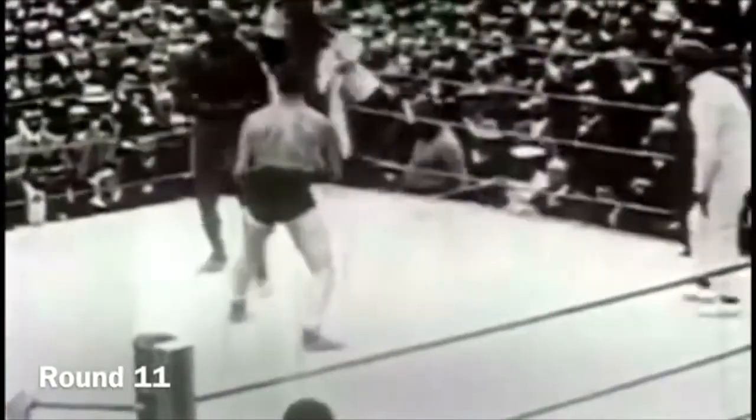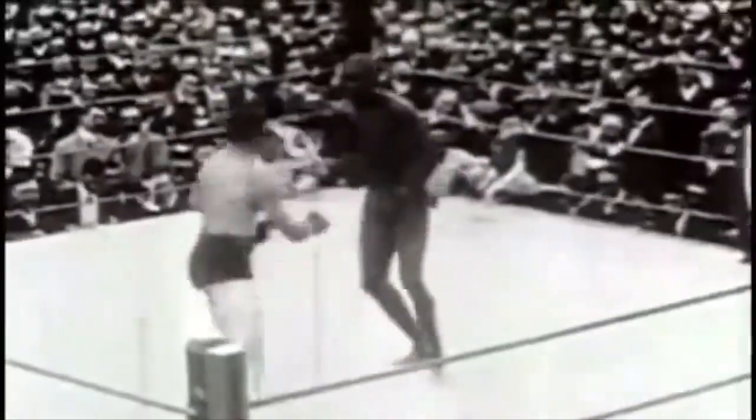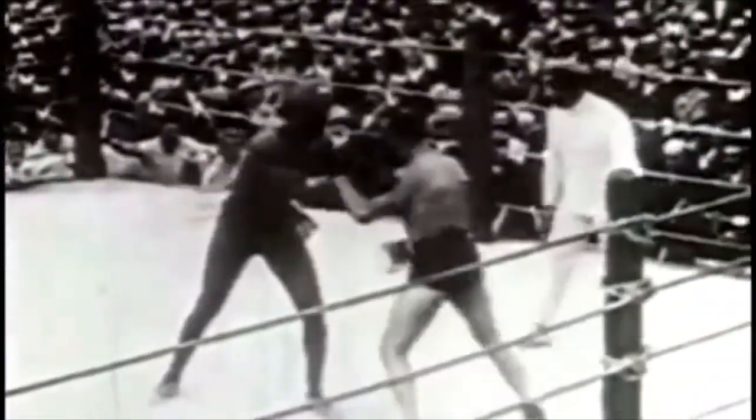In rounds 9 and 10, Johnson simply overwhelms the champion. Going into round 11, it looked practically hopeless for Tommy. Johnson pressing forward, landing short punches, holding Tommy in the clinches. Burns unable to do anything against the heavier, stronger, taller challenger.